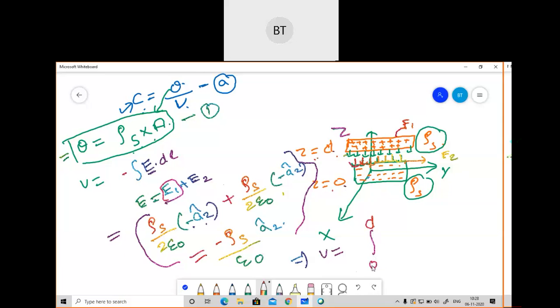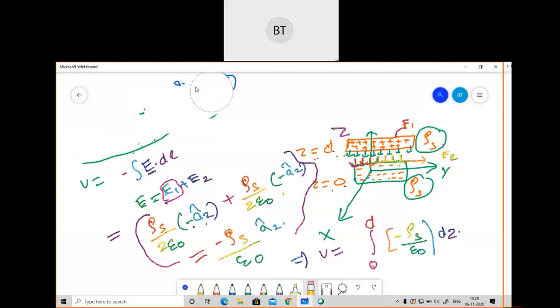So I will put the limit from 0 to d, since in the formula only I am putting the limit. And what is the value of E here? So minus rho s upon epsilon naught into dz. So dl is varying from 0 to d, and that a cap z dot dl will become dz here. So now I will open that limit and I will find. So how to calculate it? See, you can see here.